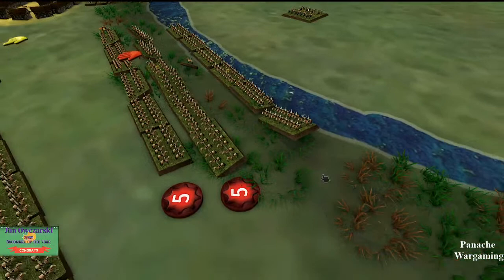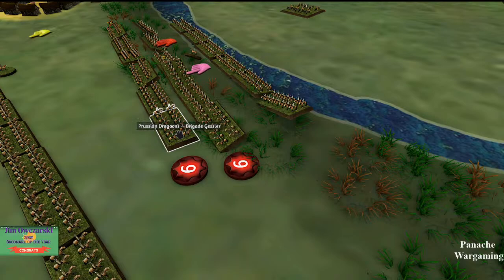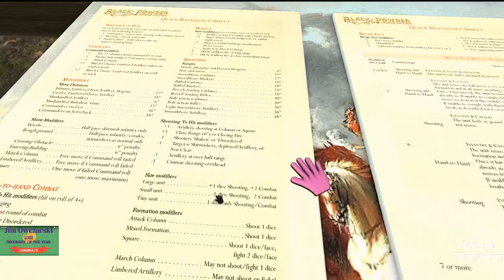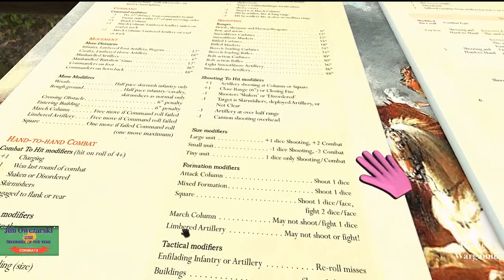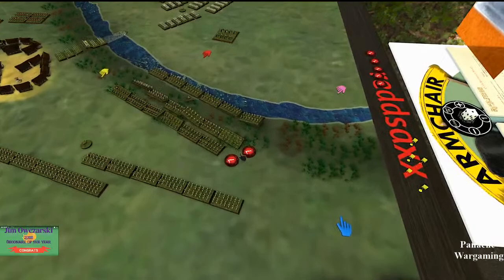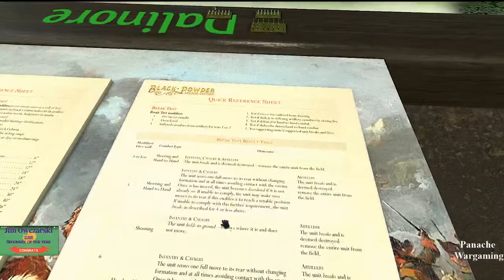Now let's take a look. You're both supported, and you both have heavy cavalry plus 1. So it's even. I do have to check because I was wondering about this. Anything naughty for that terrain? Buildings, that's not it. Hand-to-hand combat stuff. I don't see anything about the terrain. Charging, one, shaken, no. Not a thing, okay. So it's a draw. And you're both shaken. We both go shaken, which means we both have to test. Sorry, just to understand the rules.